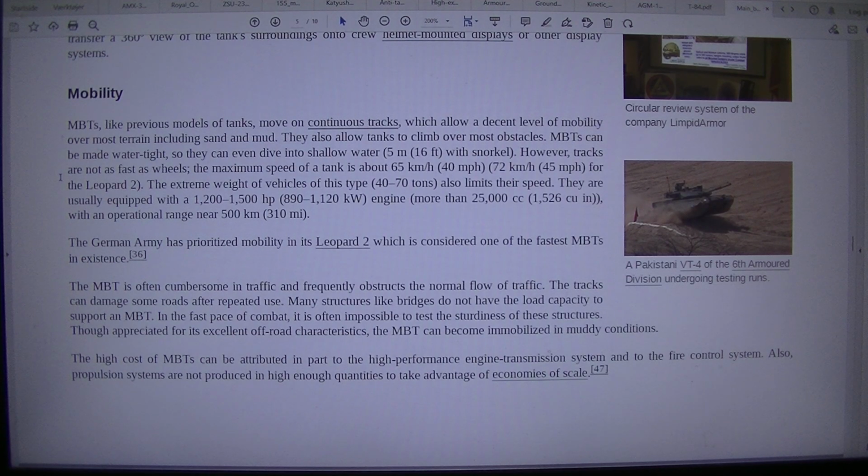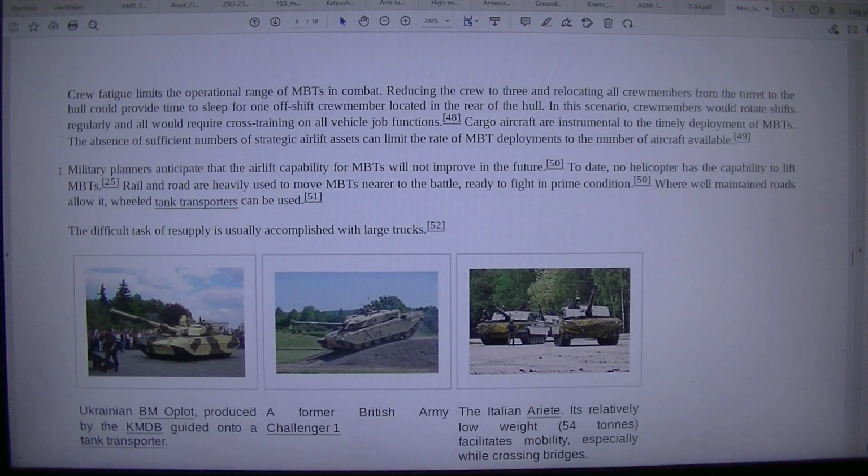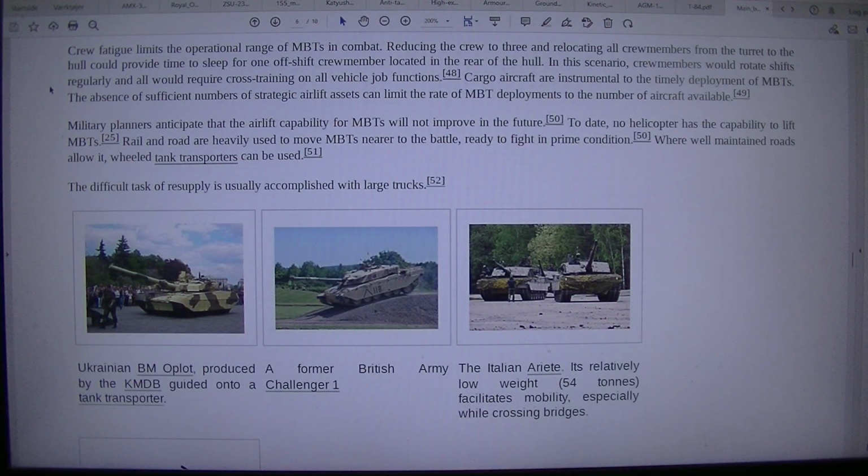Also, propulsion systems are not produced in high enough quantities to take advantage of economies of scale. 47. Crew fatigue limits the operational range of MBTs in combat. Reducing the crew to 3 and relocating all crew members from the turret to the hull could provide time to sleep for one off-shift crew member located in the rear of the hull. In this scenario, crew members would rotate shifts regularly and all would require cross-training on all vehicle job functions.